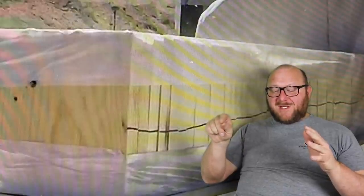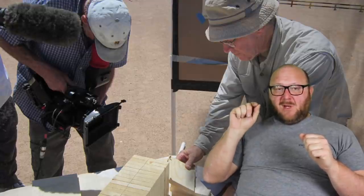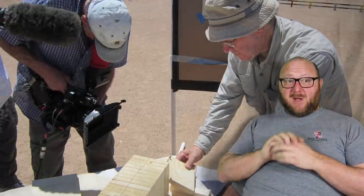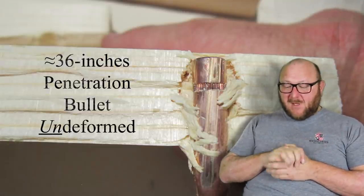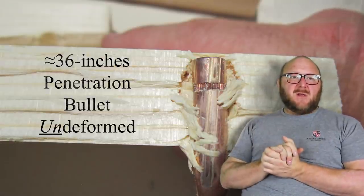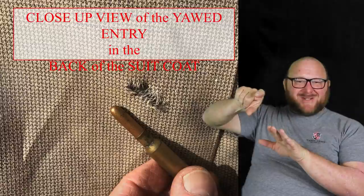The projectile from the 6.5 Carcano rifle went through nearly 3 feet, or 36 inches, of that wood. And it was stable and it was undamaged. So the conclusions that Luke came to: extremely stable, projectile strong and undeformed, and it's definitely capable of going through two people.